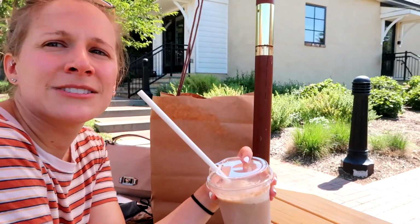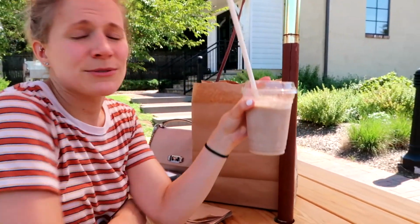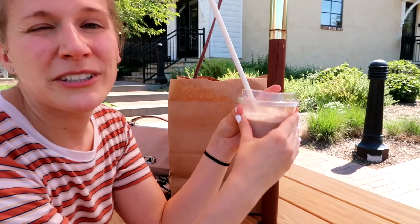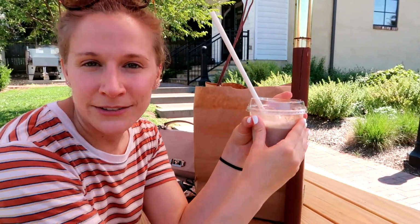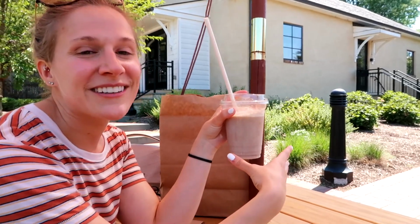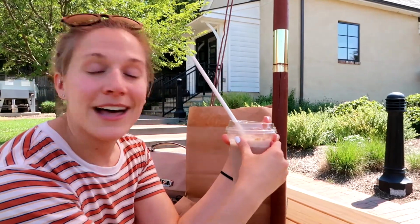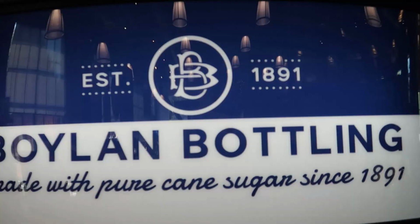Like, I have to have been in elementary school the last time I did this. But this one's special. So the ice cream in here is Red Barn Milk Company ice cream. You guys have definitely seen the Red Barn Milk Company before. We go to the ice cream shop that is in a different town in New Jersey. So they use that local ice cream with boiling soda.